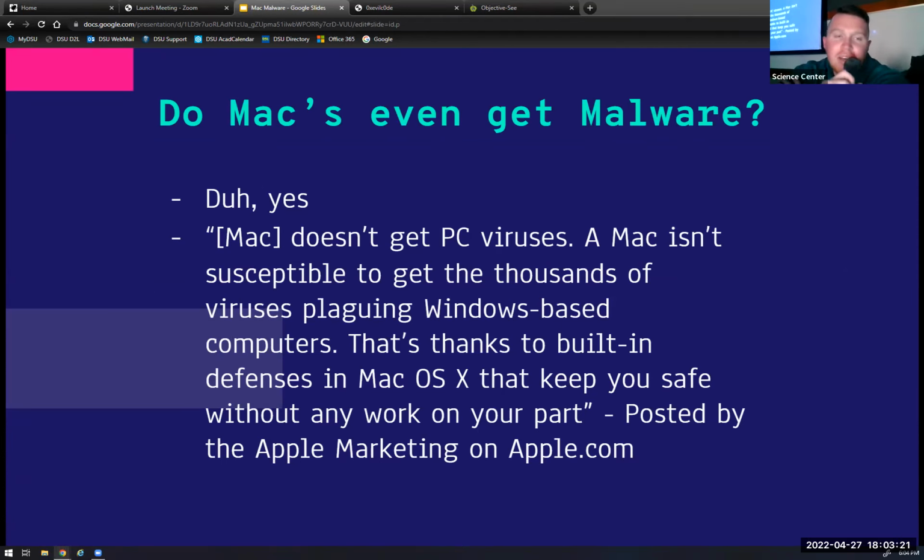So first off, do Macs even get malware? Of course they do. Apple originally was quoted saying that a Mac doesn't get PC viruses, and a Mac isn't susceptible to the thousands of viruses plaguing Windows-based computers, thanks to built-in defenses in Mac OS X that keep you safe without any work on your part, which was posted by the Apple marketing team on apple.com. But the statement was pretty deceptive, and Apple ended up removing it from their site.